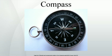Geomancy and Feng Shui. Magnetism was originally used, not for navigation, but for geomancy and fortune-telling by the Chinese. The earliest Chinese magnetic compasses were probably not designed for navigation, but rather to order and harmonize their environments and buildings in accordance with the geomantic principles of Feng Shui.